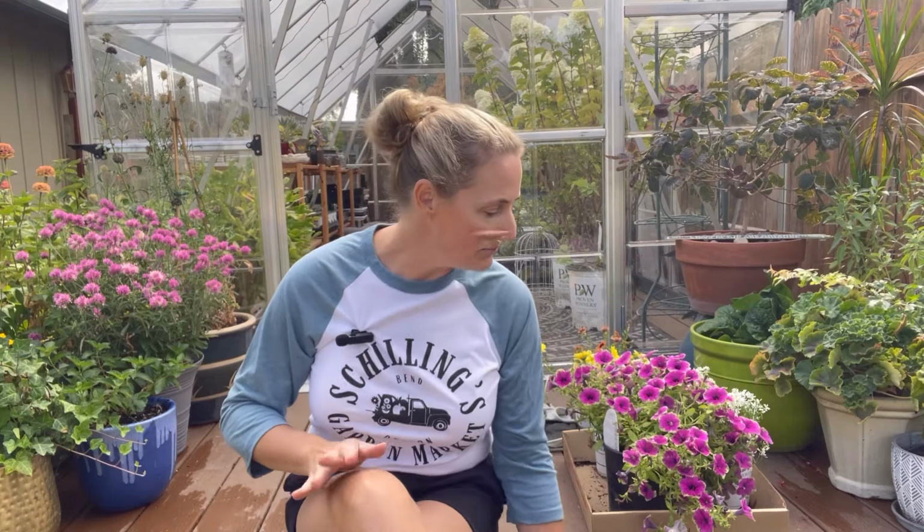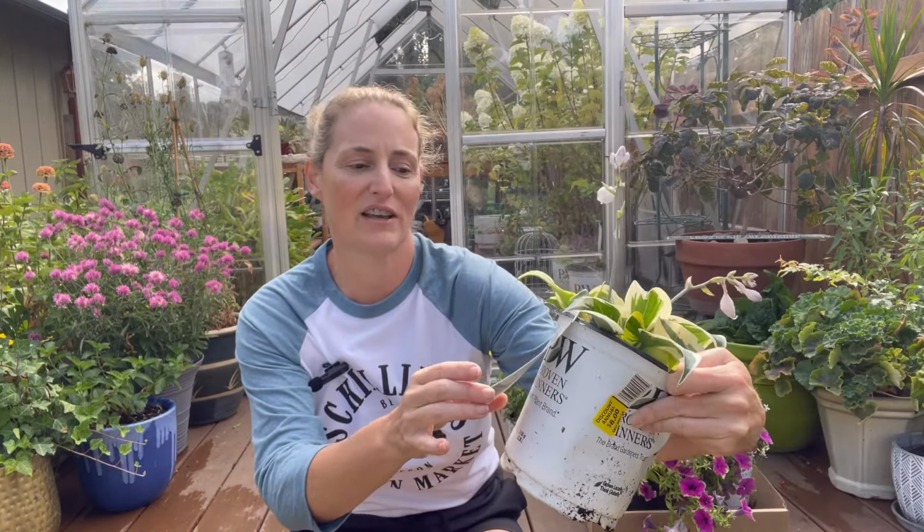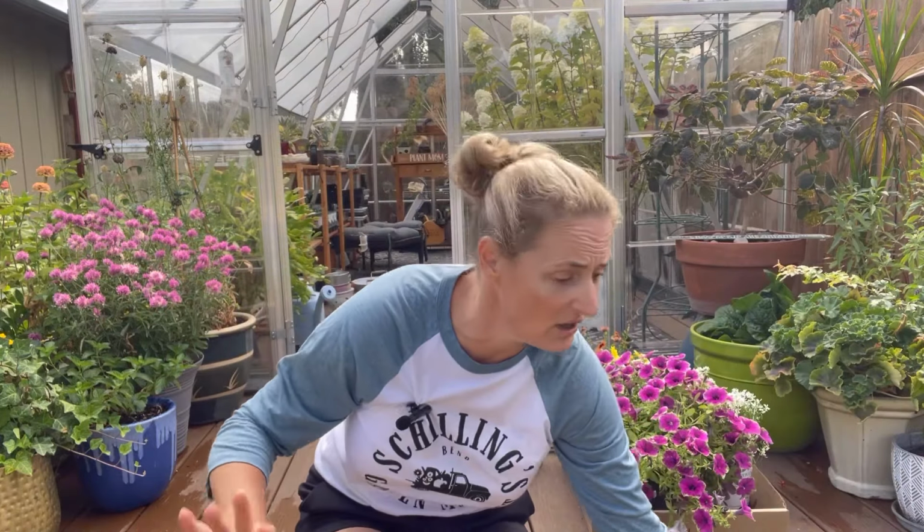Anyway, so I grabbed that hosta from the Home Depot. And then I did grab this one too. This one is the Shadowland Autumn Frost. That one's really pretty as well. So a couple Proven Winners hostas. And then yesterday when I was at Schilling's, I grabbed a few other things. So let's look at these.